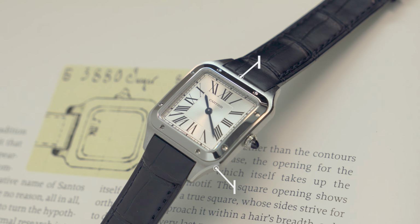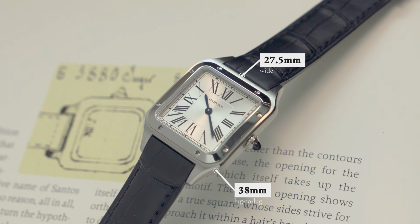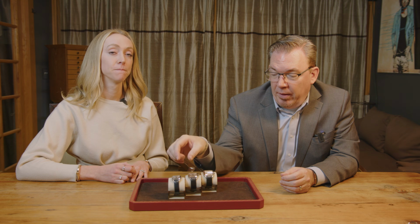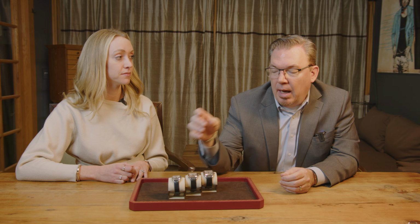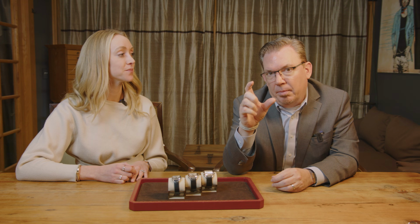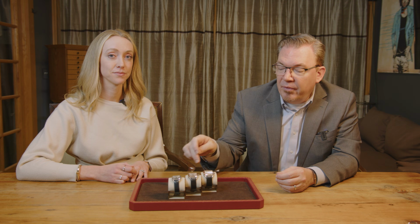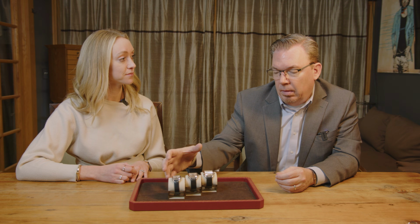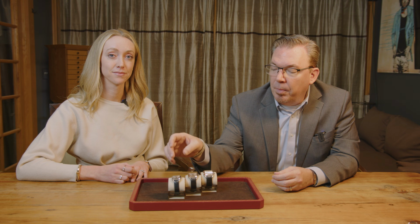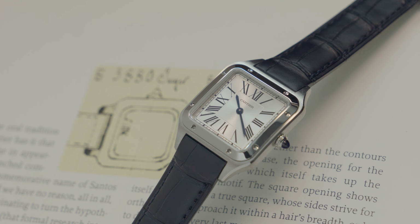Now, the Cartier measurement for the small is 38 millimeters by 27.5 millimeters. George, tell us how you would measure it, maybe a little differently. Well, what they're doing there is literally taking calipers and measuring the width and the lug length. Now, most of the time when you talk about a Submariner being 41 millimeters, you're measuring the case from like 2 to 7, from edge to edge. Very hard to do on a square watch. I had the same problem with some of the tonneau shaped stuff. So if you measure from those same parameters on this watch, you're really looking at about a 34.